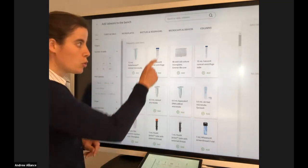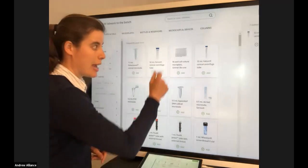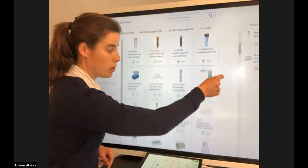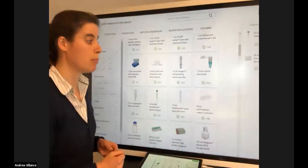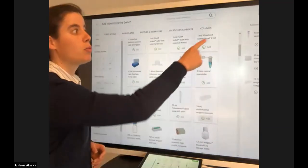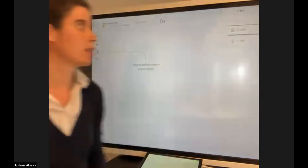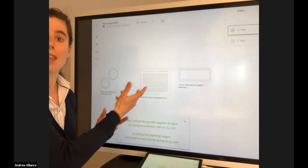In our example, we'll use a 50 ml Falcon tube. You can just click on Add. A 96 well plate, and you see we have many different ones here, right? So this is extremely modular, extremely customizable. We even have multi-channel reagent reservoirs when you're using the multi-channel pipettes. Click on Add. On the right there, you see the library that I'll add to my bench. So I'll just click on Add to Bench. And now we have the same virtual bench, but with these 3 empty labwares.